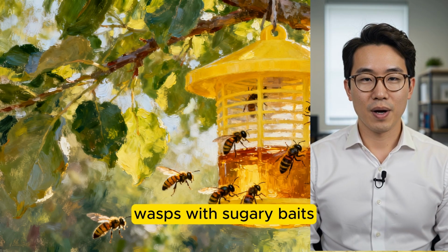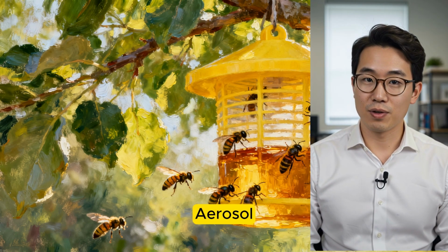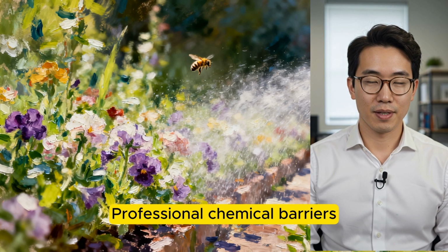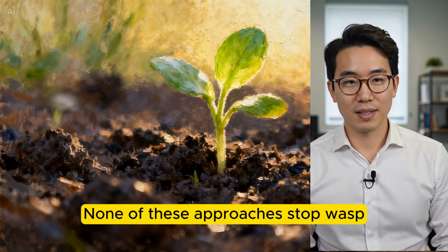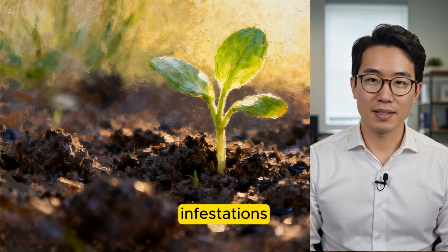Traps lure individual wasps with sugary baits while doing nothing to stop new nests. Aerosol sprays kill adults and nests on contact, yet do not prevent fresh queens from establishing colonies days later. Professional chemical barriers cost hundreds of dollars, last only weeks, and often harm pollinators indiscriminately. None of these approaches stop wasp colonization. They only manage existing infestations.